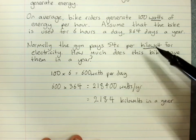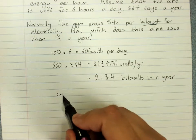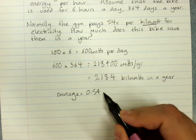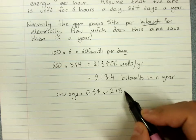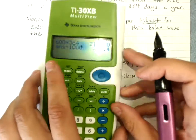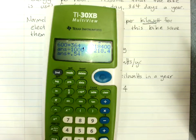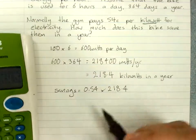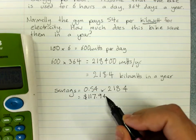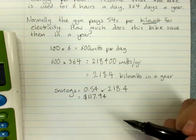At 54 cents for every kilowatt, how much was the saving? Savings, 54 cents times the number of kilowatts. That's already in my calculator, 218.4 times 0.54, because we've got to have that in dollars. And they're saving $117.94 because we round to the nearest 2 decimal places for money.